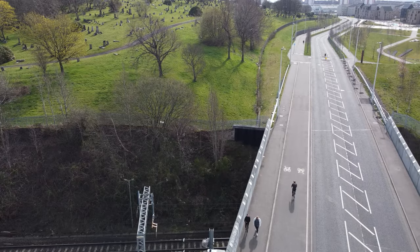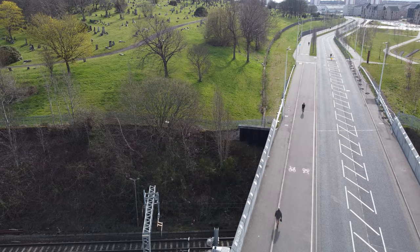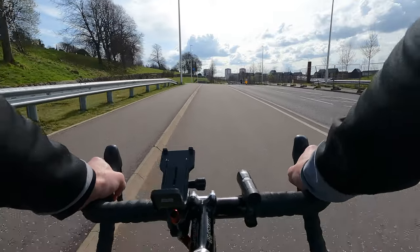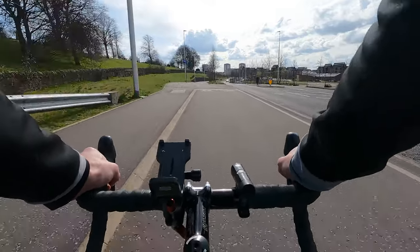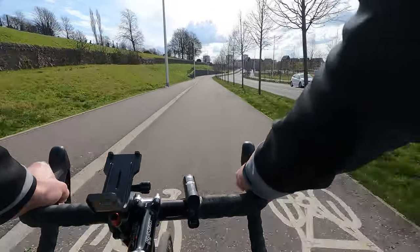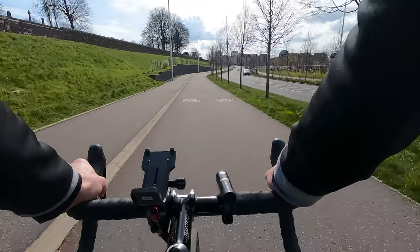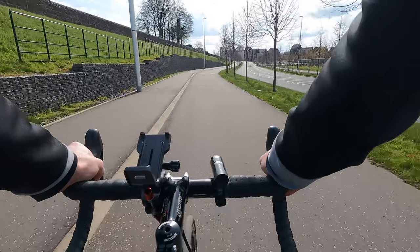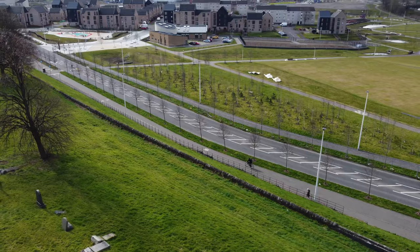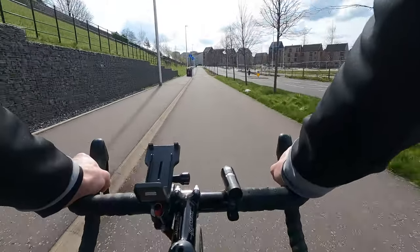Right, enough for now. So, I can't help but think, this is it. This is the benchmark. This is what cycling in Glasgow should feel like. Obviously I had to be closer to the road to get across the bridge there. But see this? Separated with some grass, trees, smooth surface. This is a brackless stream right here.